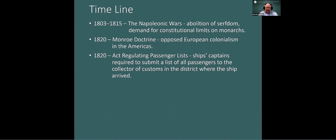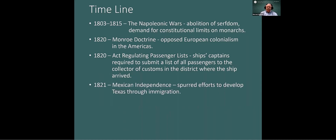And then, of course, with it becoming an independent country, everybody sort of got interested in who really should be in there. For us as genealogists, 1820 was important here in the United States because that's when they started requiring passenger lists. And that's conveniently before the time the Germans were coming into Texas. So the passenger lists are a good set of records to document those.